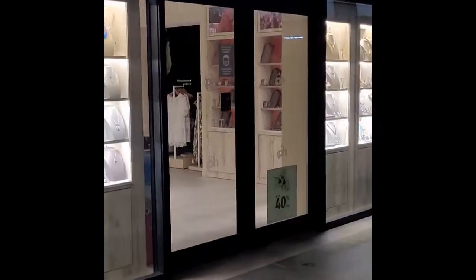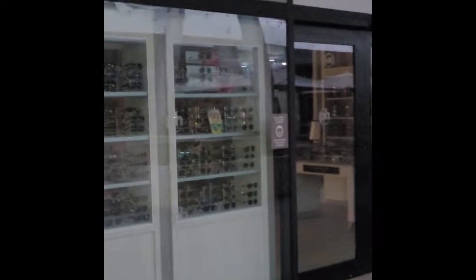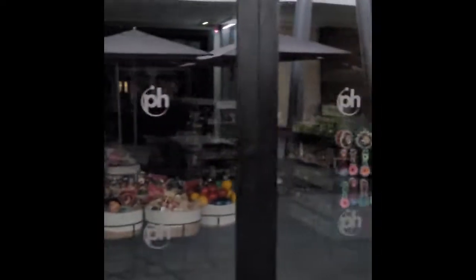Here we have some of the shops. So a jewelry shop. There's a sunglass shop here. It's early in the morning right now. Everything is closed. These places do close early though. They close around 7 o'clock. But you can get your souvenir shopping done here.